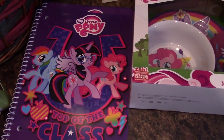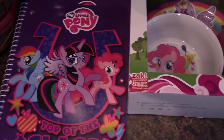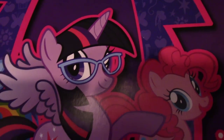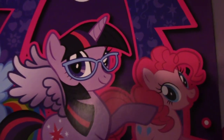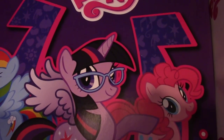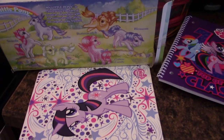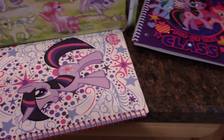What? And then this notebook, holy crap, this is the new notebook. I got both of these from Toys R Us, but not only is this Best Pony, this is Best Pony wearing glasses. What the F? Yeah, can't say no to that. And here's another notebook with a box in the background of G3 or 4 or 1, I don't know, ponies.